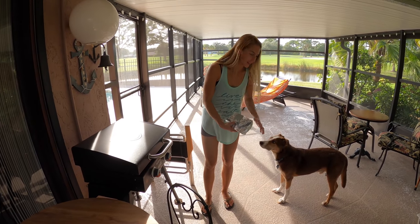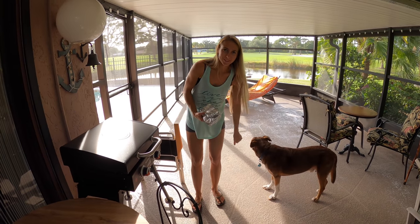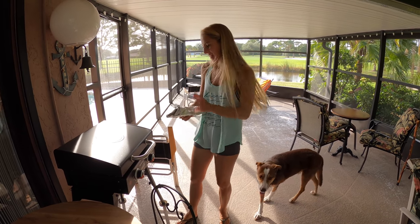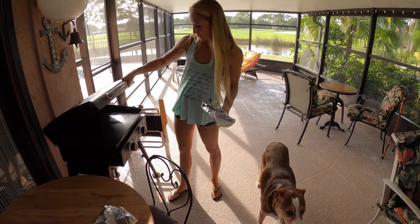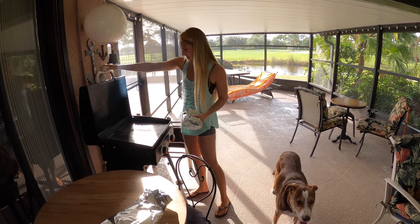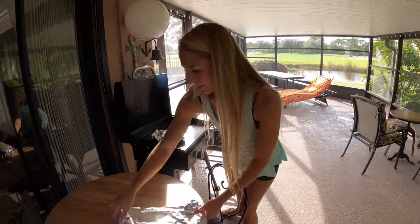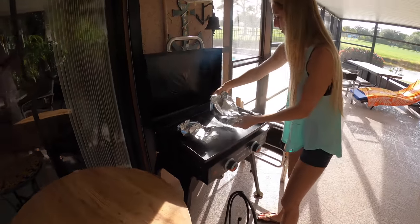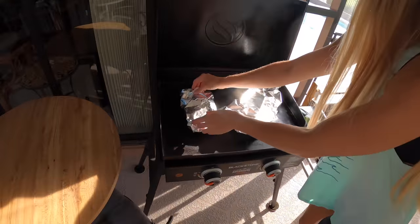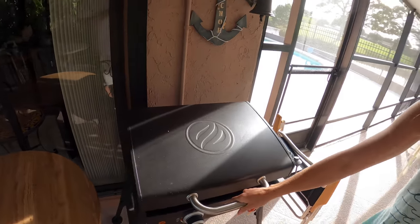You guys, this is Buddy. This is my brother's dog. He's gonna be an old man pretty soon. He's getting up there. So I didn't realize that my Oma, she must have switched up grills on me because this one is a flat top, but we're gonna still use the foil. Put that baby on there. Bigger ones. Whew. Close it up and let it cook.